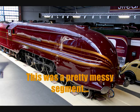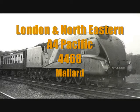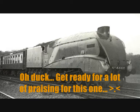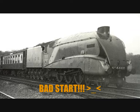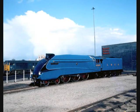Now, what was that certain other locomotive I mentioned before? Oh yeah, a certain Garter Blue legend. Number 2. London and Northeastern A4 Pacific 4468. Mallard. Don't roll your eyes. When it comes to British steam excursion stars that have been retired, you could have seen this one coming from a mile away. But yes, it's Mallard, one of the all-time greatest steam locomotives ever built in the whole world.